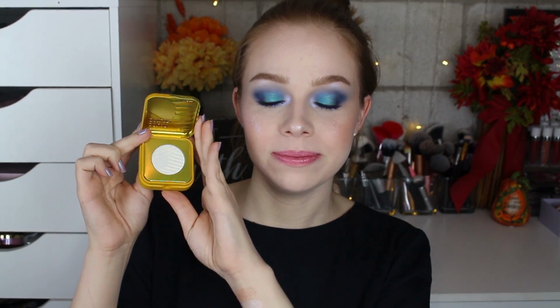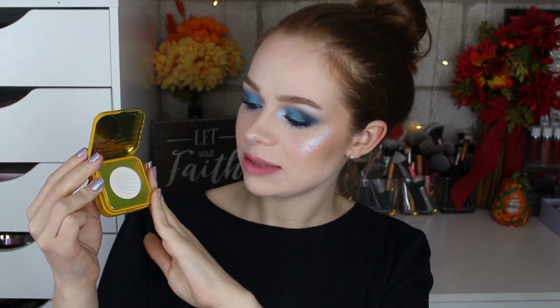Alright, so next is the shade Solar Sailor, which has more of the yellow packaging to it. And this reminds me a lot of Gimme Glow Halo highlight because it does have a cool, almost blue tone background to it, but it has a really vibrant, very bright yellow shift. I actually like this more than Halo just because it's light enough that I can use it on my skin tone, whereas Halo is a little bit too much and I only use that one as an eyeshadow, but this would be a beautiful eyeshadow as well.